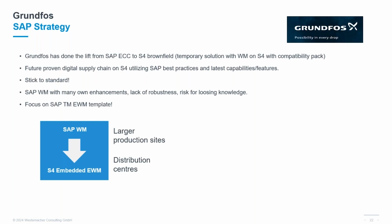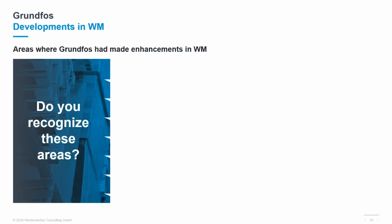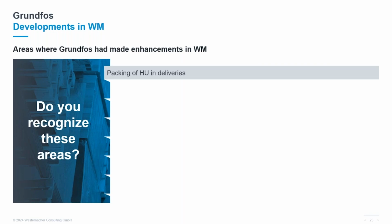So the larger production sites and distribution centers will go from WM to embedded EWM. And at the same time, we're also looking at TM to go into embedded TM to replace Litra. Focus here is on distribution centers. You will also see there's a little bit different timeline, but in the end, these two, of course, will merge. There is also, according to current plan, for some smaller sites, a plan to use stockroom management.